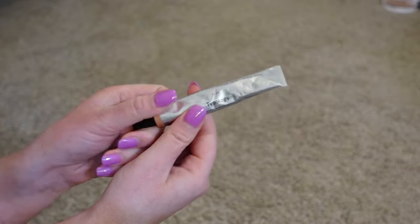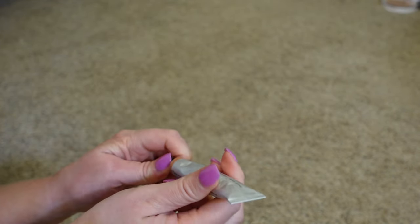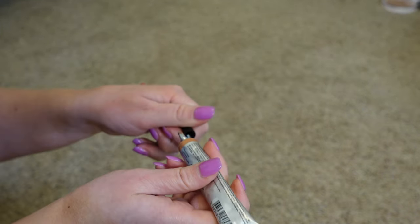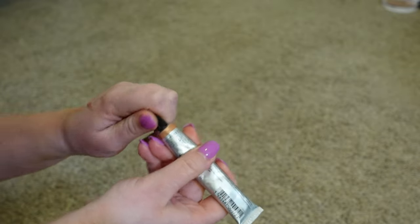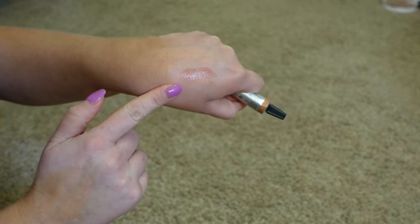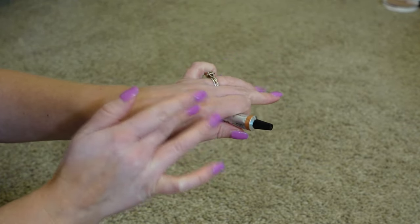So this is the Typology Tinted Balm Dusty Pink. This is like their liquid blush. This was something that I thought I was really gonna like, and I don't. It's got a gel formula, which I think is really pretty. I hate the packaging. Same thing as a concealer. It oozes everywhere, but it's so emollient, and it picks up everything you're wearing underneath. Foundation, forget it. It's gonna take it off. So I'm gonna declutter it.